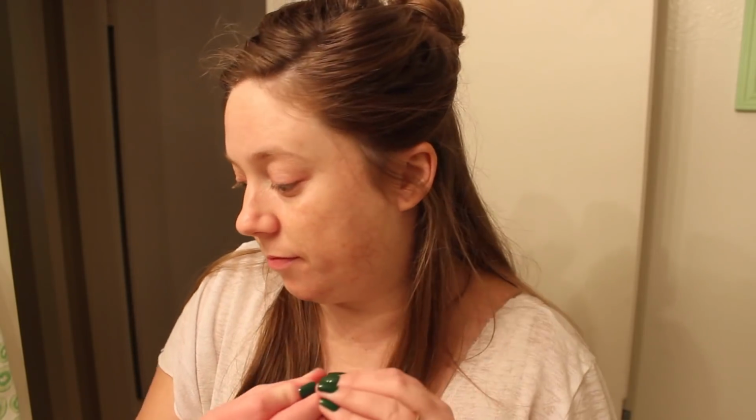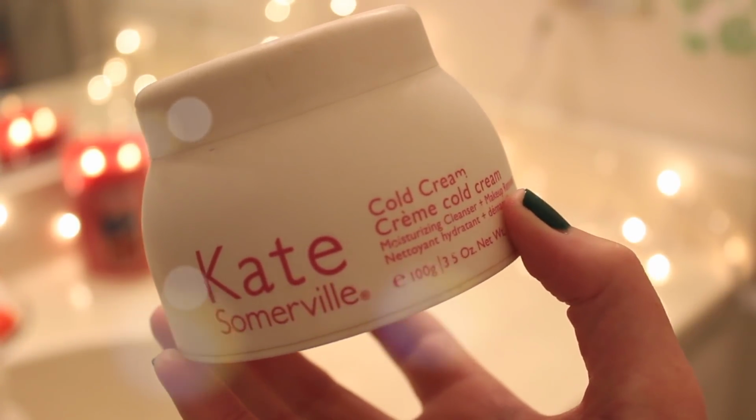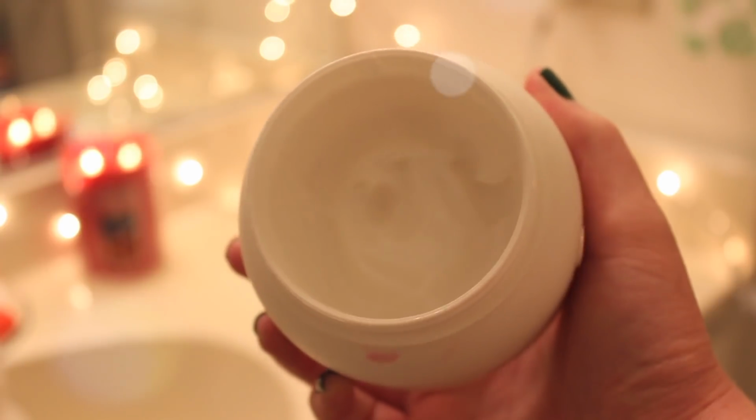Then it is time to start my skincare, but I am going to take out my earrings first and any jewelry I don't want to sleep in. If I'm wearing makeup, I go in with this Kate Somerville cold cream to melt off the makeup, but I wasn't wearing makeup this day, but I just wanted to show it to you.